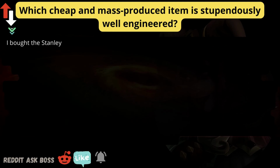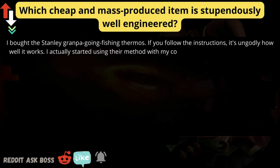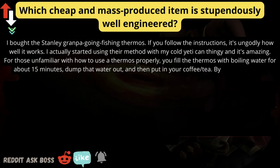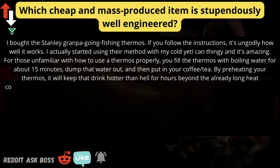I bought the Stanley Grandpa Going Fishing Thermos. If you follow the instructions, it's ungodly how well it works. I actually started using their method with my cold Yeti can thingy, and it's amazing. For those unfamiliar with how to use a thermos properly, you fill the thermos with boiling water for about 15 minutes, dump that water out, and then put in your coffee/tea. By preheating your thermos, it will keep that drink hotter than hell for hours beyond the already long heat containment you get using a room temp thermos.